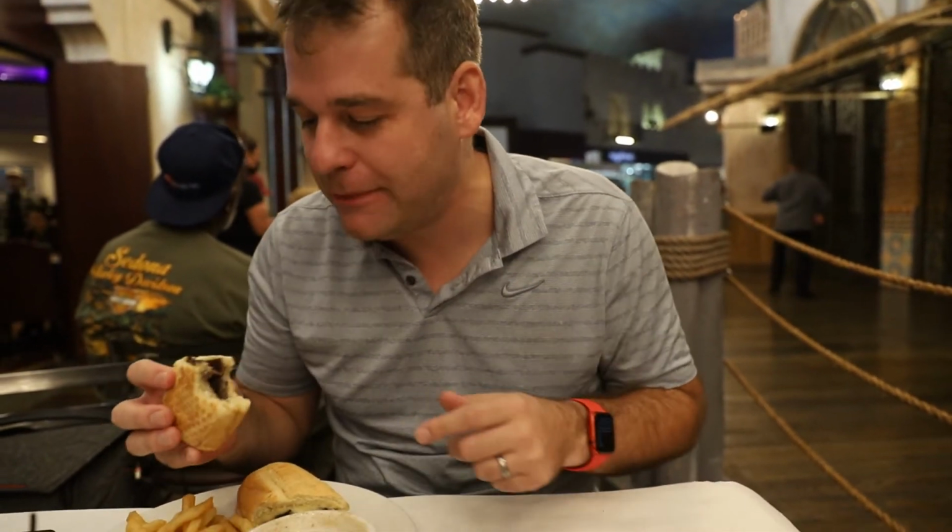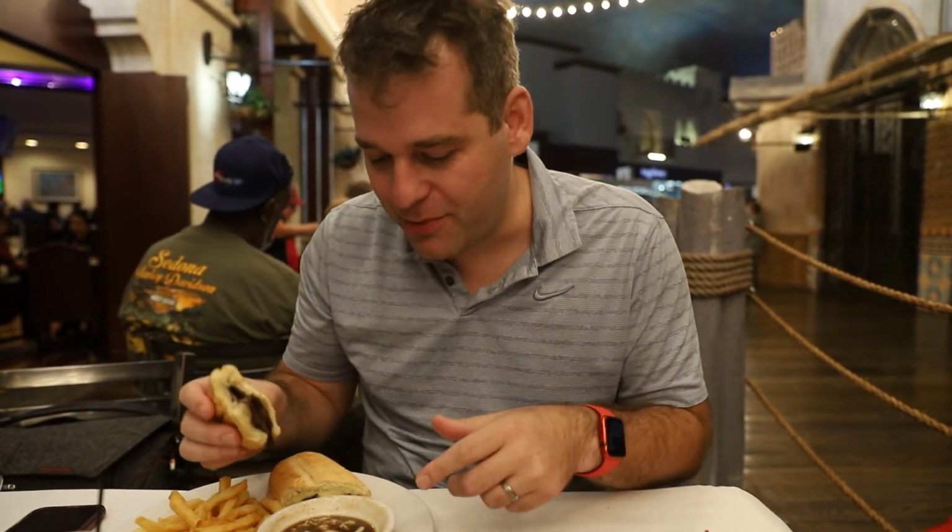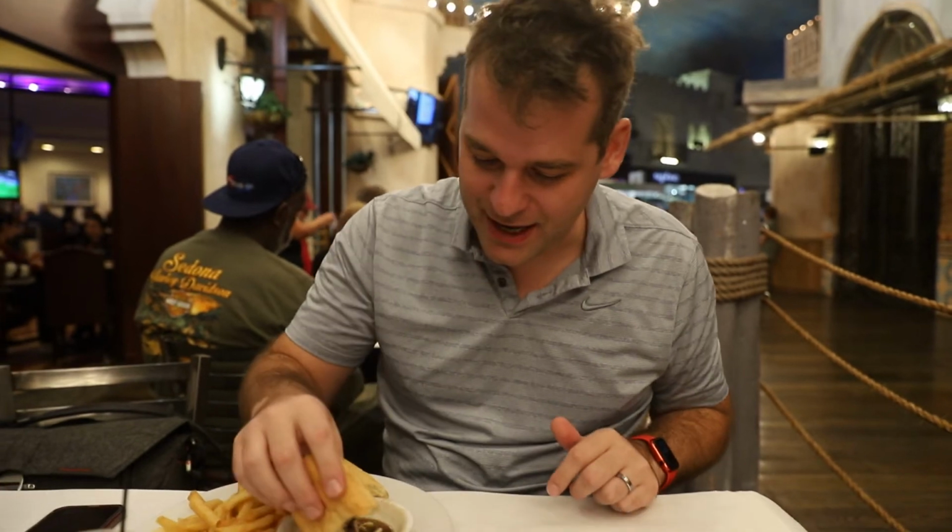Okay, this is the star of the meal. This one's very nice. Good, flavorful. The bread. I love the jus. It's nice. I think if I had to summarize the meal based on the flavors, it's definitely better than an Applebee's. Like, I would come here every time over Applebee's.